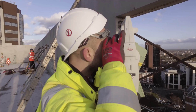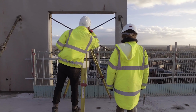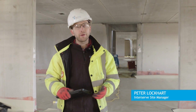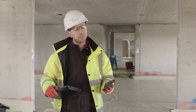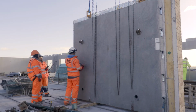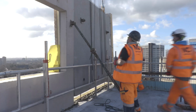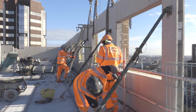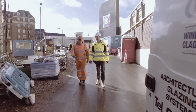So my responsibility on site is to oversee FP McCann guys doing the precast frame. So we look after the quality assurance of it, we make sure that they are building it as per the specifications and drawings. We also monitor their progress, make sure they are constructing the frame in good time and keeping on top of all the health and safety things as well.